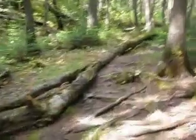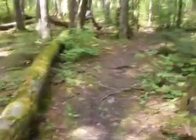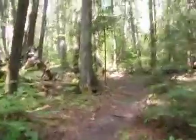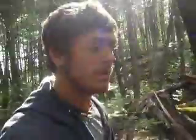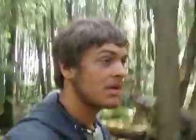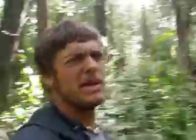A little trail here that goes and goes and goes and goes and goes. Now, if you haven't figured out where I'm going yet, I'm going to give you a little view of what we call the grumper, or as my crew has dubbed it, the clapper. This is what I've been going to the bathroom in for the past month and a half.